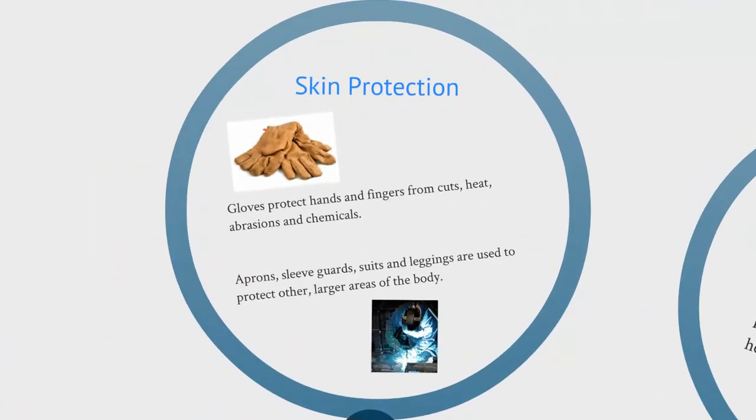Skin protection. Gloves are the most well-known type of skin protection. They protect hands and fingers from cuts, heat, abrasion, and chemicals. Hand injuries are the number two leading cause of work-related injury, so gloves are an important part of PPE.